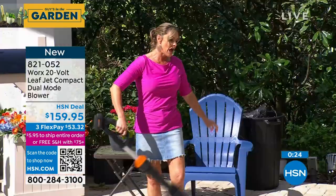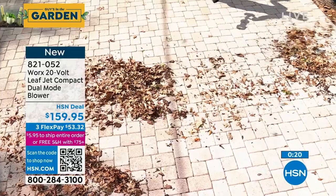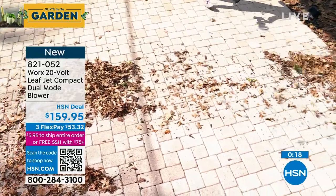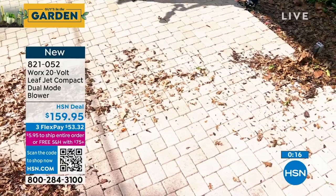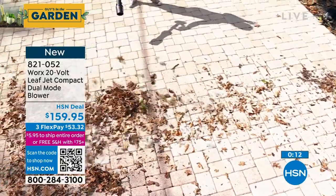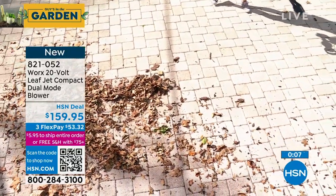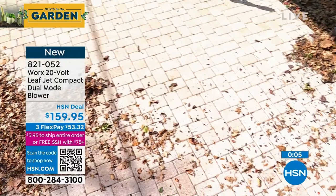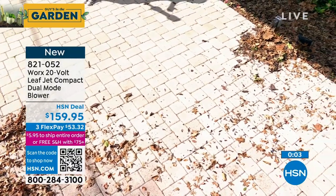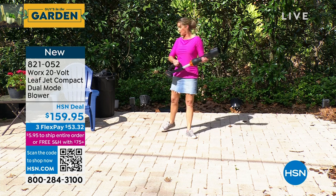So here we go. I'm just going to keep blowing this. I'm sure everyone on the set appreciates me blowing it right out of here. Get it out of here. We call it our leaf jet, but remember, this can work on anything. Maybe you mow your own grass, but you don't have a lightweight blower. This is going to be fabulous for that because it's so lightweight and it can remove all kinds of debris.